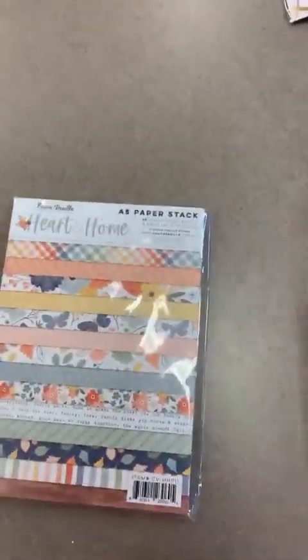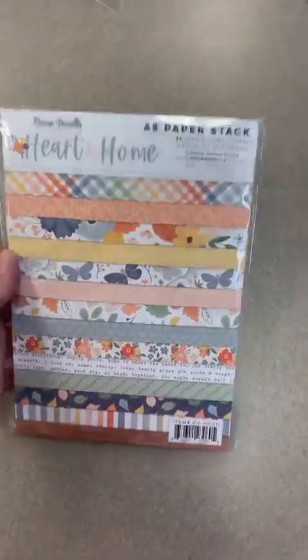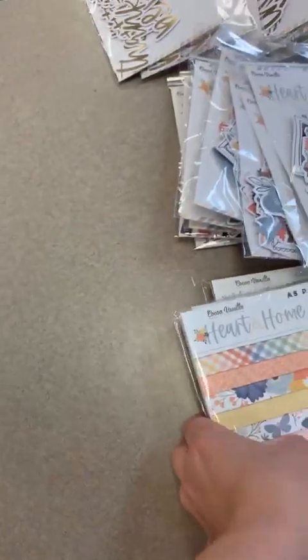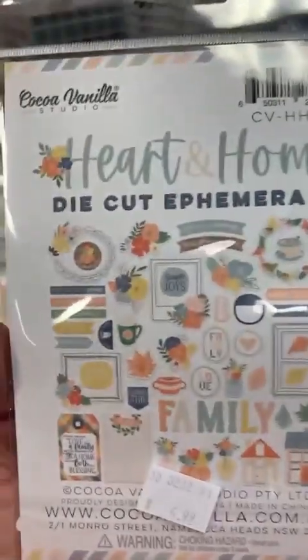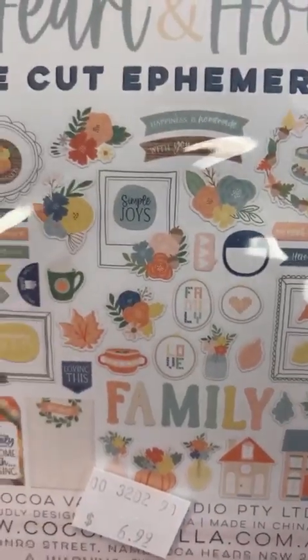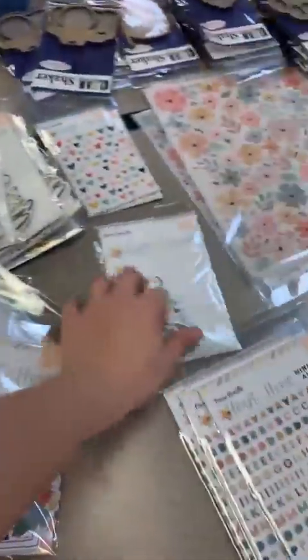So Heart and Home. And then Heart and Home also has almost like a 6x8 pad. It's an A5, so it's a little bit different size. But they've got their A5 paper stack. So this is great for my card makers. They don't do a 6x6. This one here, here's the die cuts for Heart and Home. Got great ephemera in here. Love that family. So fun. So Heart and Home ephemera.